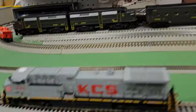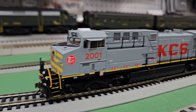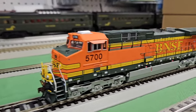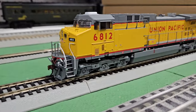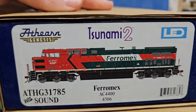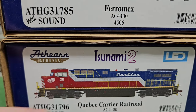I have six different versions for you to choose from. First one here is the Kansas City Southern in the gray paint scheme, and then I have here one that's CP Rail. That is a great looking design there. I have here the Burlington Northern Santa Fe. And then finally, the Union Pacific. And that is a neat looking scheme. It's hard to do wrong with those. And then we actually just got these two, and I didn't have time to get them out. But look, they're international. I got the Ferromex here, and then I got the Quebec Cartier Railroad.